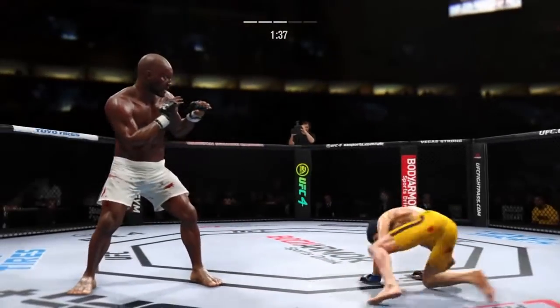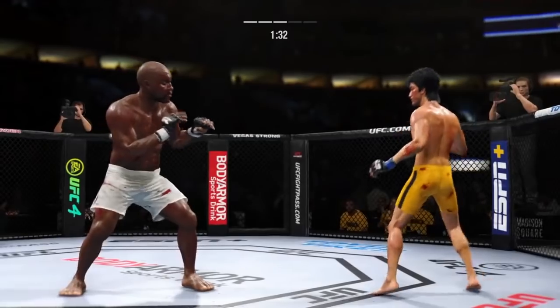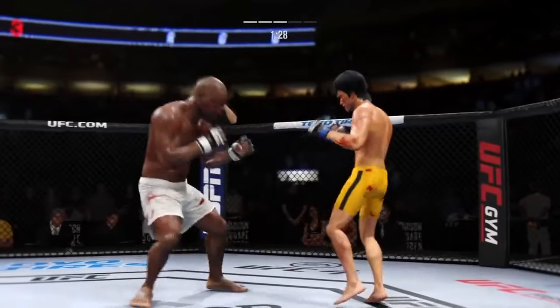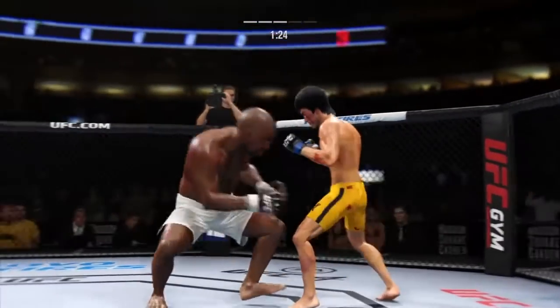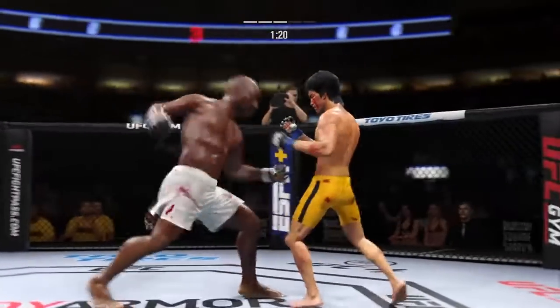Looks a little wobbly on his feet. He needs to start looking to finish now because he's got his opponent hurt very bad. Oh, and he lands another knee there, DC. He talked a lot to us about his length and his size advantage. Doesn't always pay to be the taller fighter. In this instance, it certainly did.